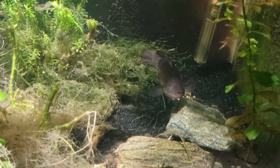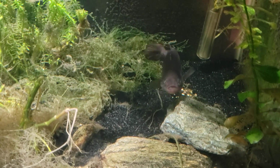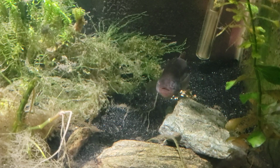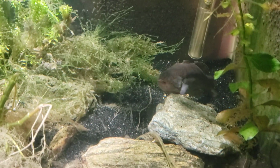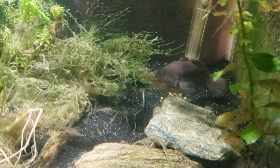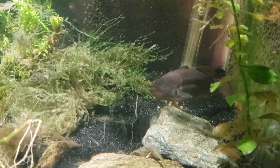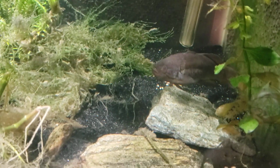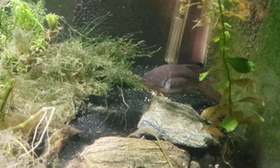They'll eat anything that's even remotely feasible, and believe me, they can eat a lot bigger than you would think. If it's two thirds the size of this fish's body, it'll eat it, or at least have a good go at it. And then most of the time they just sit around and do a whole lot of nothing at all. If you are into feeding live foods, you could do live feedings, and that would be a little more interesting. I guess you could see the fish acting more like a predator.